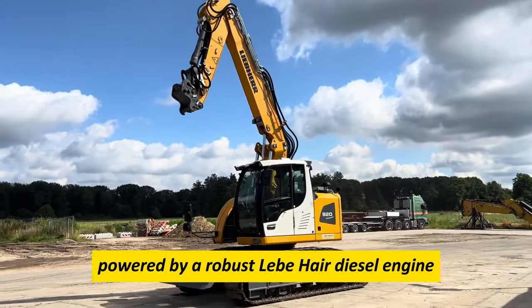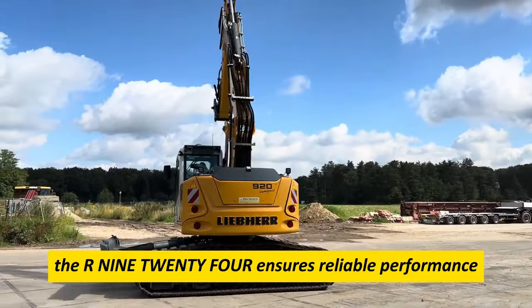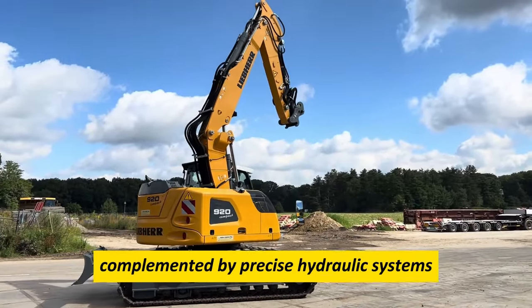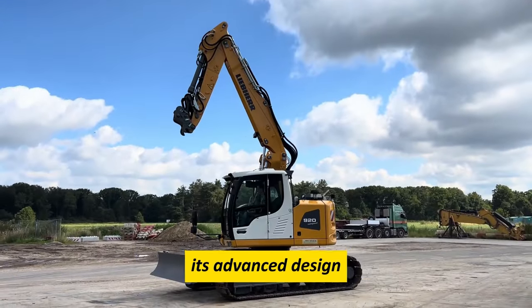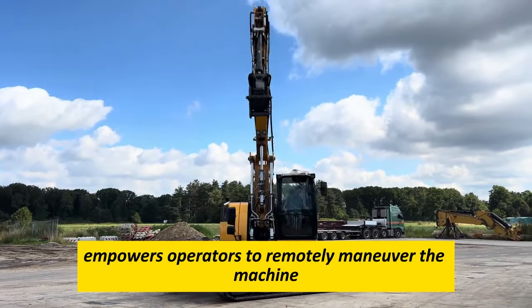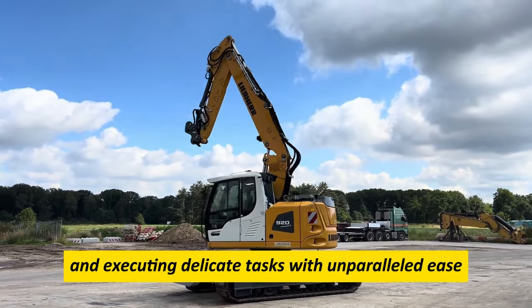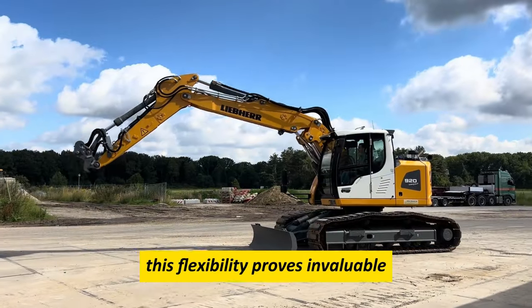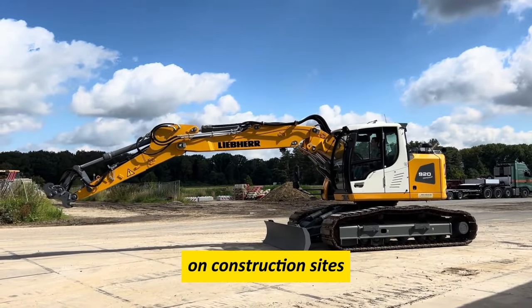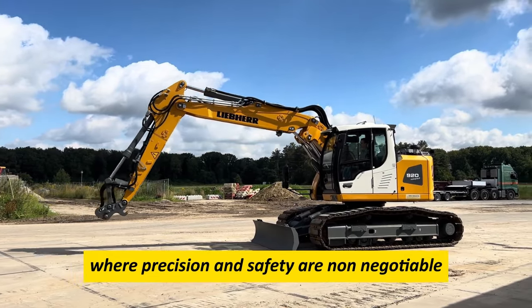Powered by a robust Liebherr diesel engine, the R924 ensures reliable performance, complemented by precise hydraulic systems that enable seamless operation. Its advanced design empowers operators to remotely maneuver the machine, effortlessly navigating tight spaces and executing delicate tasks with unparalleled ease. This flexibility proves invaluable on construction sites where precision and safety are non-negotiable.